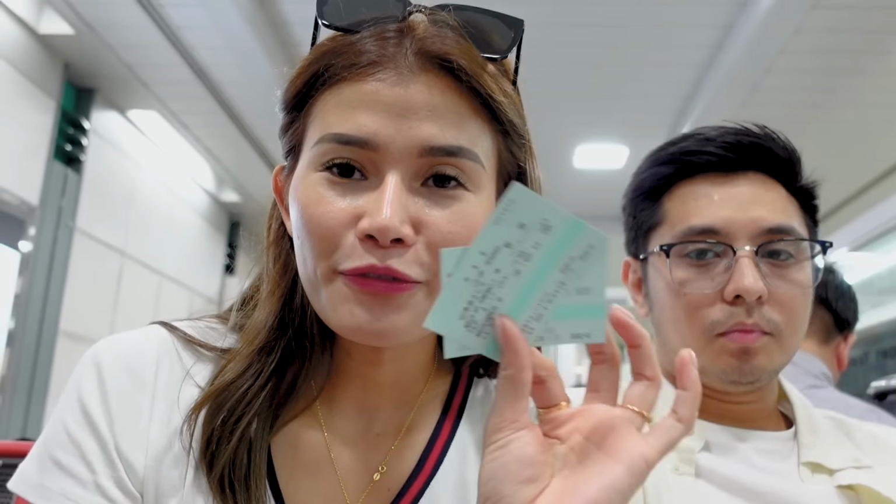And for this Narita Express ticket from Narita to Tokyo, we paid 1,115 pesos. Alam niyo na yung link na sa description box below lang guys.